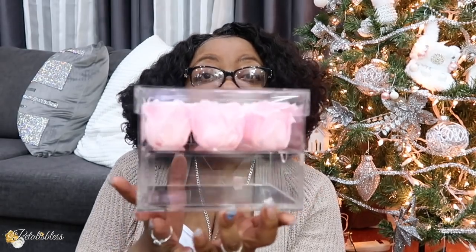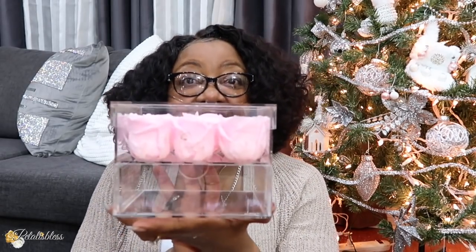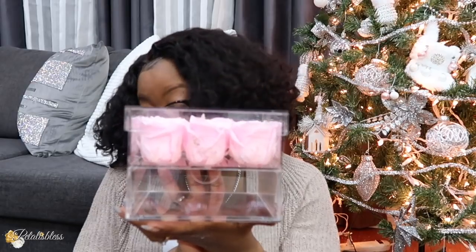Look at this, you guys. It's in a clear box. A clear acrylic box. OMG. Your girl is loving it. I am, and I'll tell you why I'm loving it in a minute. And I got pink this time, as you can see.